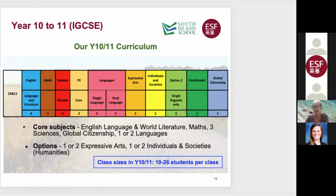If you look on the left-hand side of the table, you'll see the course subjects which all the students study. And these include English language and literature, maths, all 3 sciences, practical PE, and a language. And that language might be French, Chinese, or Spanish. Or it might be 2 languages if the student is biased in that direction.